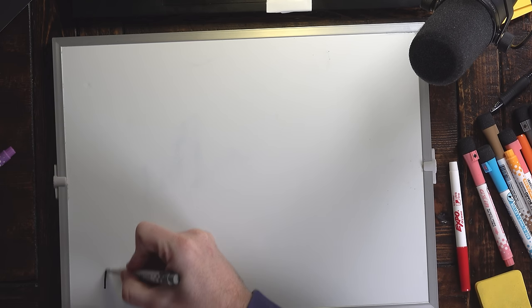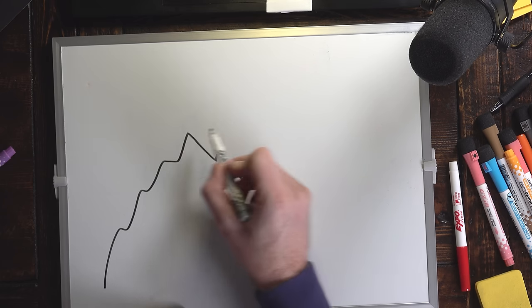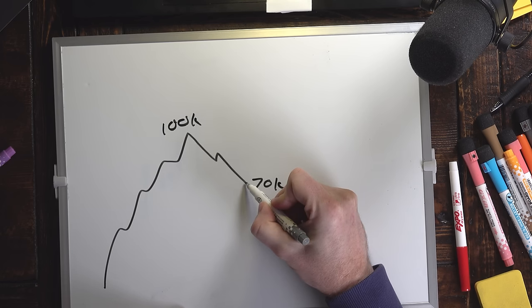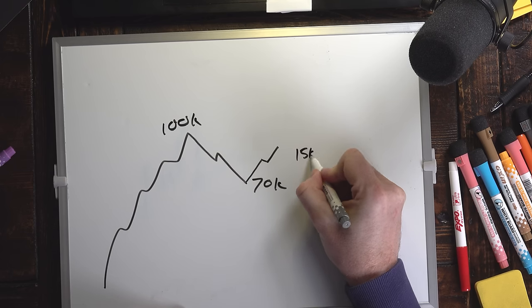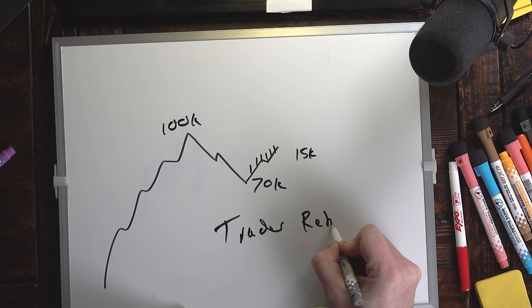So this is my equity curve here. Then I dig myself a little hole right here. Let's say this was 100 grand up at the top, and now I'm down at 70 grand. I gave back 30,000. So now I'm going to say until I've made back 15,000, I'm going to keep myself for this period of time in trader rehab.